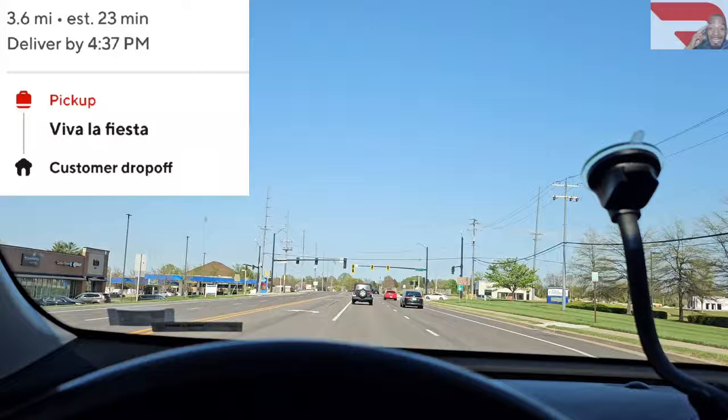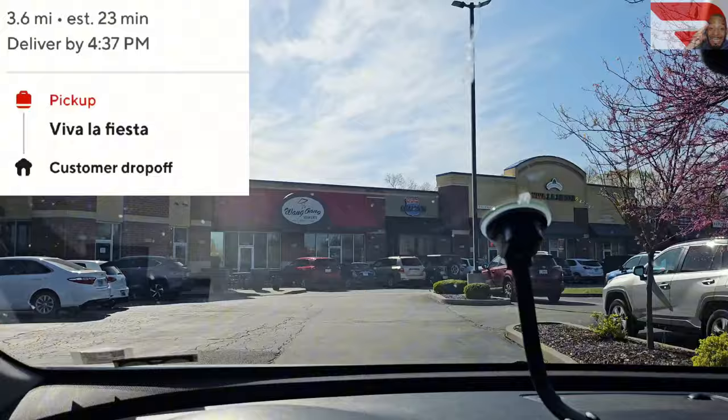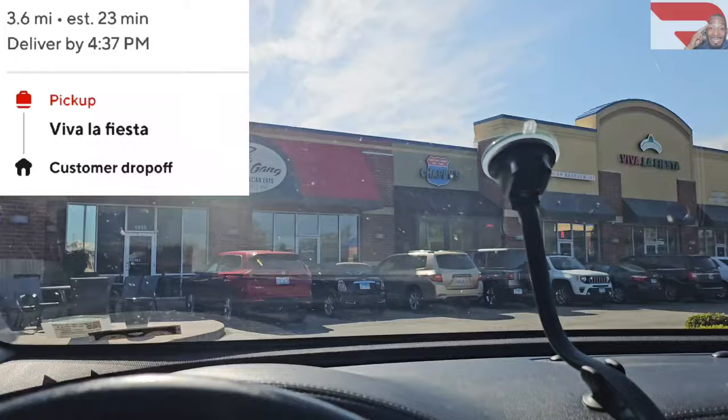We had a nice little local spot right here. We got Viva La Fiesta, Wayne Gang, Taj Indian Cuisine, and Chappies. This is a nice little plaza to post up and look for orders or wait for orders. But we got one, so there will be no looking and no waiting today.